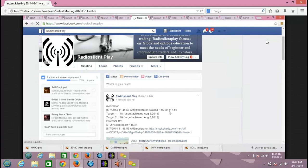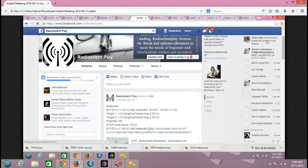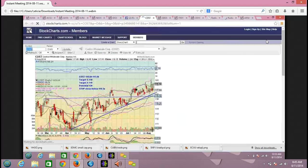So Costco was given out at 116.60 to 117.50. We were able to get 117.50 filled. Our target one was achieved on August 8th, Friday, and our target two of $119 was achieved. It gave us that entry at $117.50 right there at that red candle when I sent it out. Target one was hit at 118, and now the stock was at 119.16 with a high of 119.40. So that was a pretty good move on Costco.